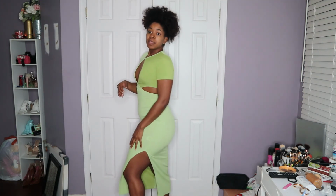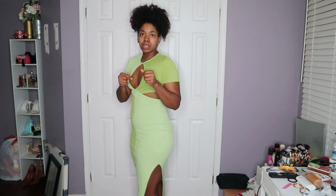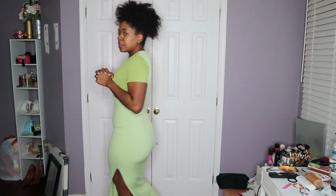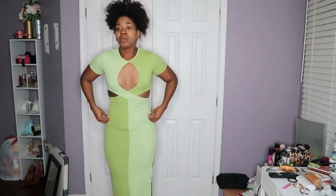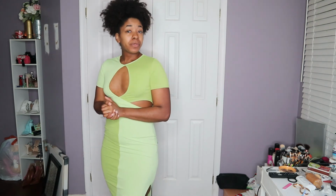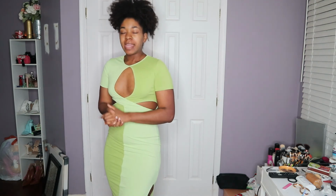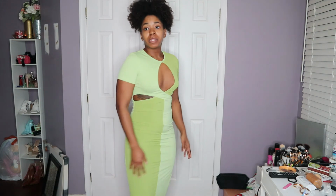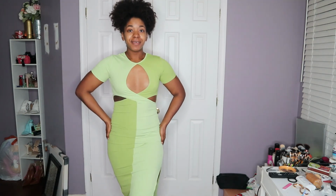So it comes with a slit on the side, which I love. I love a good slit, okay? So yeah, I did size down in this dress, so if you don't want it to be too tight, then you can stick to your regular size. This also comes in purple and pink. And I believe it does come in a lighter blue and a darker blue, but this green is cute. Mm-hmm. It is real cute.